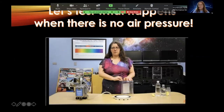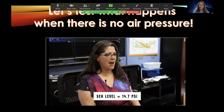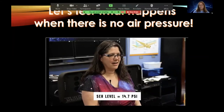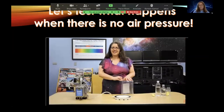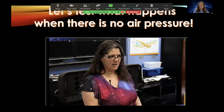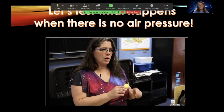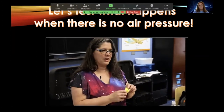Pressure here than we would have down at sea level. So at sea level, we have 14.7 pounds per square inch of air pressure pushing on our bodies all the time. Here in Denver, we have about 12 pounds per square inch pushing on our bodies. The reason I talk about that is because I want to show you what happens to the human body when we have less and less air pressure pushing on us until the point that we can't survive any longer. So here I'm going to take this marshmallow PEEP and I'm going to show you what would happen if you were going to go up high into Earth's atmosphere or into space without a suit on.